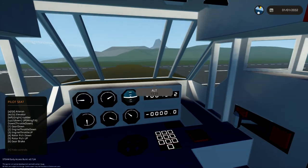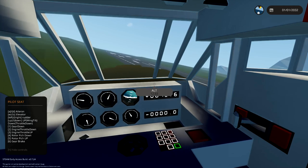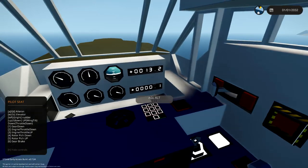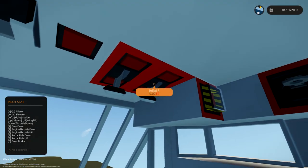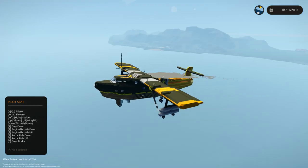There we go. All right, we got out. We moved out. We are tilting over a bit. That's fine. I need to work this out really quickly, otherwise we got a problem. We are flying. How do I drive it on the road? Toggle button. There we go. We are now a plane.